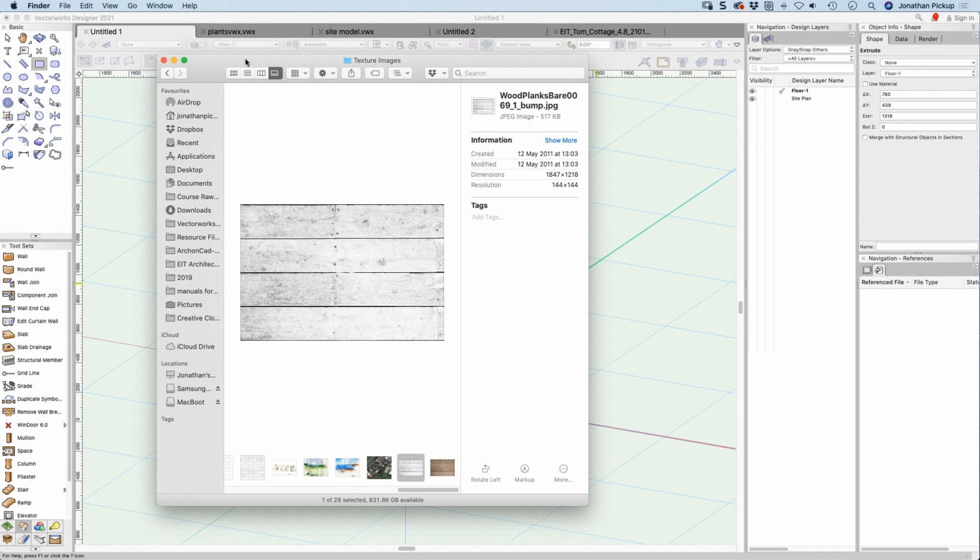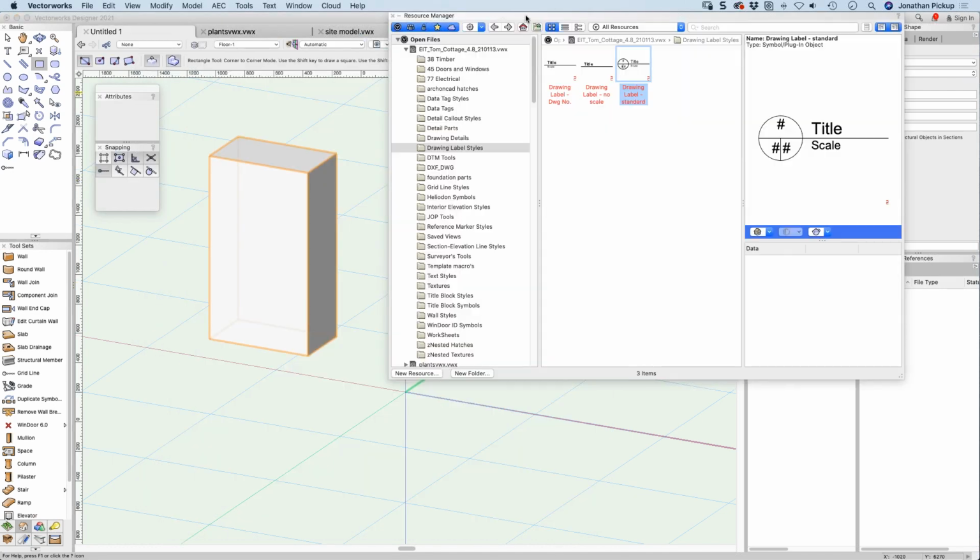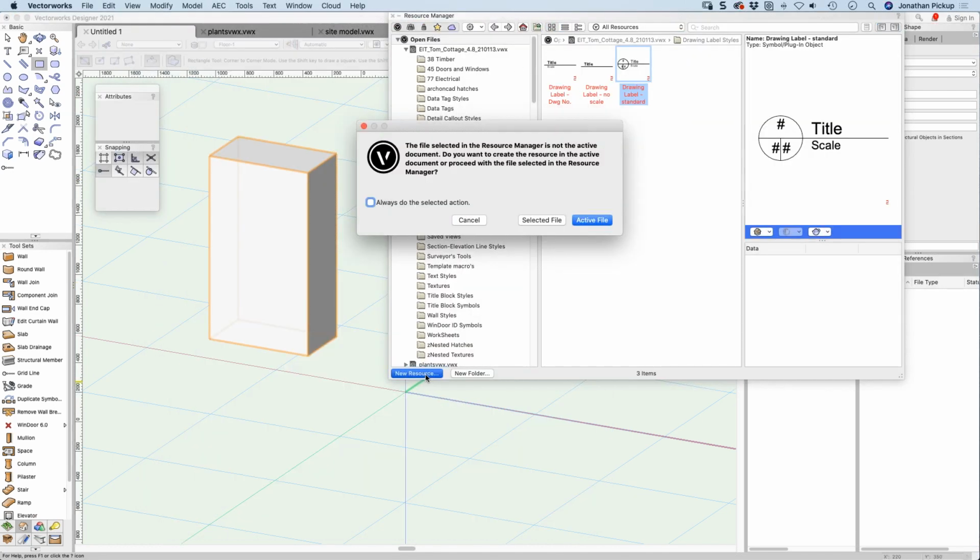But that was one of the things you could, better revert to saved. I don't want to mess this file up. Revert to saved. So that would be another thing you can do, Amanda, for some of that stuff.